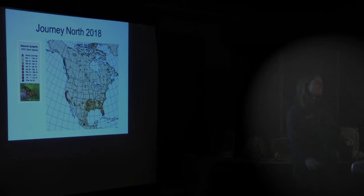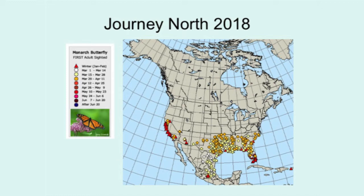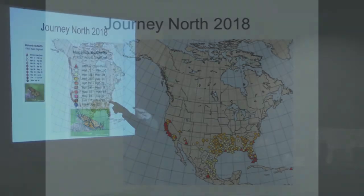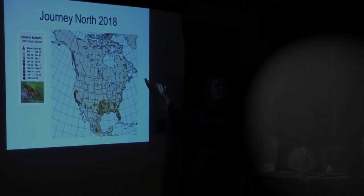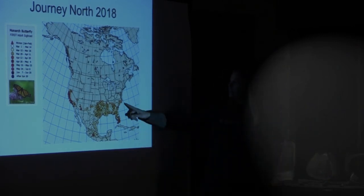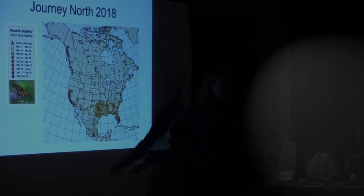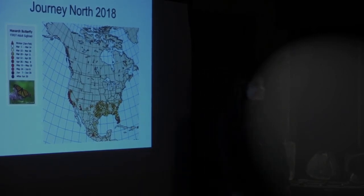But to end on a slightly better note about monarchs, I got this map off the Journey North website today. This is one of the citizen science programs for monitoring. The different colored dots show windows of time, and they're tracking the migration coming out of Mexico, coming back here to New Hampshire. So as of today, April 11th, they're just below Virginia. So they're making their way.